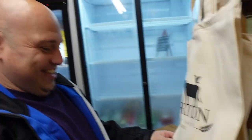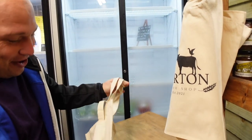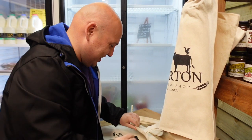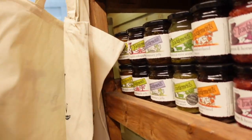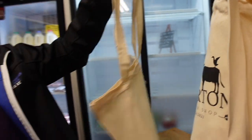Okay, we spotted this, and if you've seen our Norway vlogs, you know that Bob spent quite a bit of money on tote bags. But they were handmade, and they were very nice ones. I'm just intrigued how much this was going to be. There's no price on it. Oh, that's a shame. Yeah, these ones don't have a price on, unfortunately. Priceless.